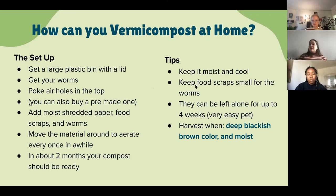So tips are to keep it moist and cool. That's really important for the worms. You have to keep food scraps small so the worms can break it down faster. And they can be left alone for up to 4 weeks. After 4 weeks, they need to be aerated and have more oxygen. But they're an extremely easy pet. They're the only pet that you can leave alone for 4 weeks and go on vacation if you want to.